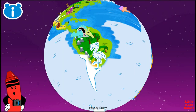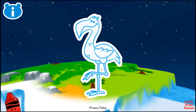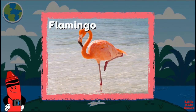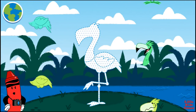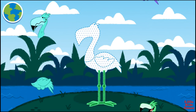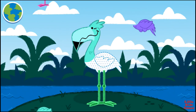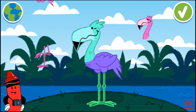That flamingo would be tickled pink to play a game with you. Flamingo! Did you know that flamingos like to stand on one leg? They can even sleep like that. Use your imagination to mix and match this animal's body parts. When you're happy with your creation, tap the green button.